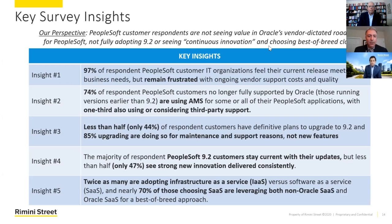Insight number 3 was, of those people that haven't upgraded yet, that are on 9.1 and earlier, how many of them are going to upgrade? Are they thinking about doing it? Right now, less than half have definitive plans to upgrade. And of those thinking of doing it, 85% listed the reasons as maintenance and support. Only 15% said there's a feature that we're going to 9.2 for because we really want it.